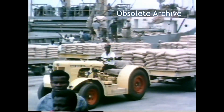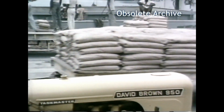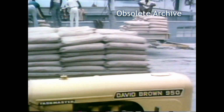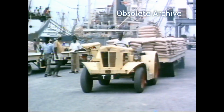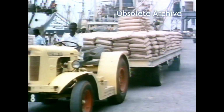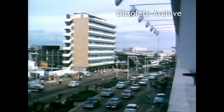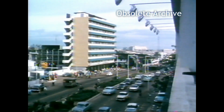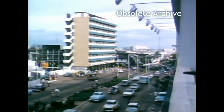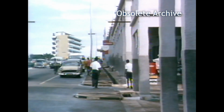From this ship, they are unloading cement. It's in the usual 100-weight bags, and each tractor is pulling a load of 16 tons. One of the busiest roads in Accra is Kwame Nkrumah Avenue, and here the Motors Division of the Ghana National Trading Corporation has its showrooms and workshops.